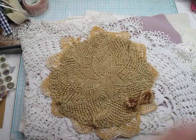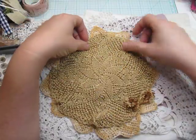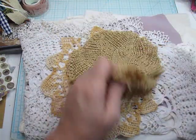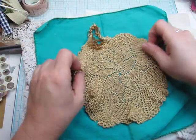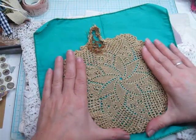We've got this one that's like a little table runner, a long piece. Then we've got these fun ones. This is really soft, really, really soft. Where's that paper, that one again? That was working out very nicely, wasn't it? So there's a little hole in this one. That's okay. Love the design. Love the style. Isn't that pretty?